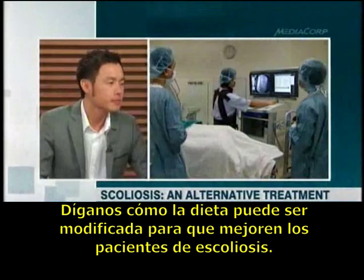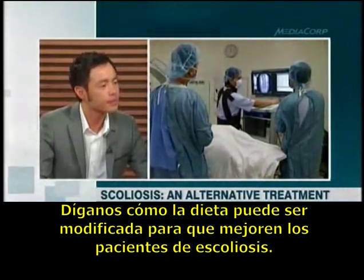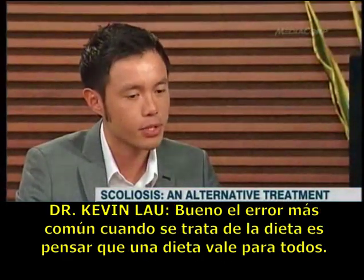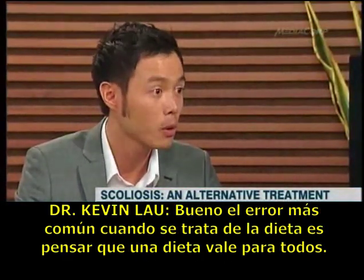Tell us how diet can be tweaked to suit scoliosis patients to improve their condition. Okay, well, the biggest misconception when it comes to diet is that one diet fits all.